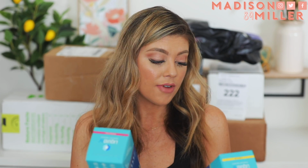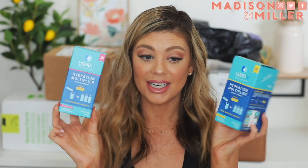So we have the lemon lime and passion fruit. Very excited to try these out. And then we have the sleep multiplier, which I actually didn't even know about. I'm gonna be trying this out tonight because I've been having a problem falling asleep.